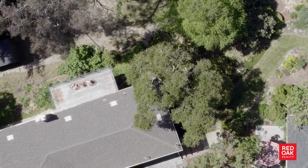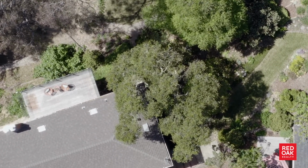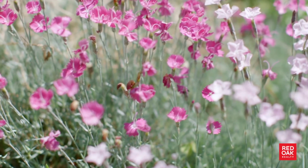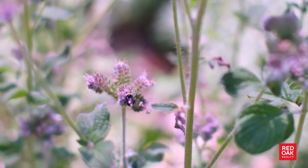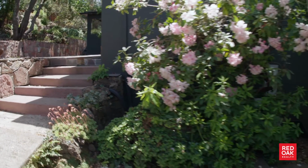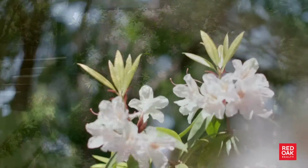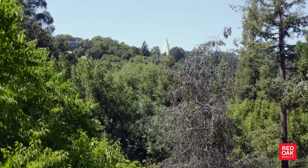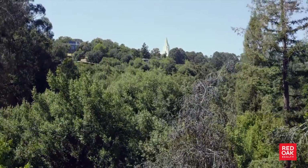Former owner Bill Moyles was an award-winning gardener. His wife Lois was a published poet, and they owned this property from 1971 to 2016. Step down to an oasis of luscious mature foliage. It is a rare piece of property where you are engulfed in nature and have a true sense of privacy.